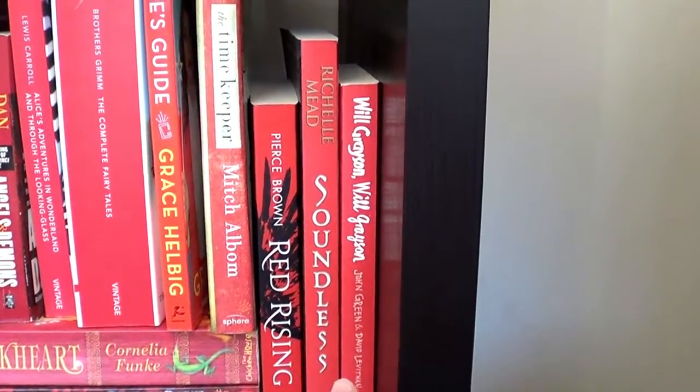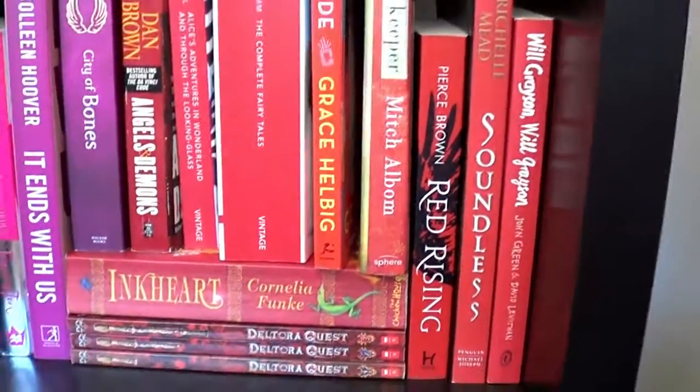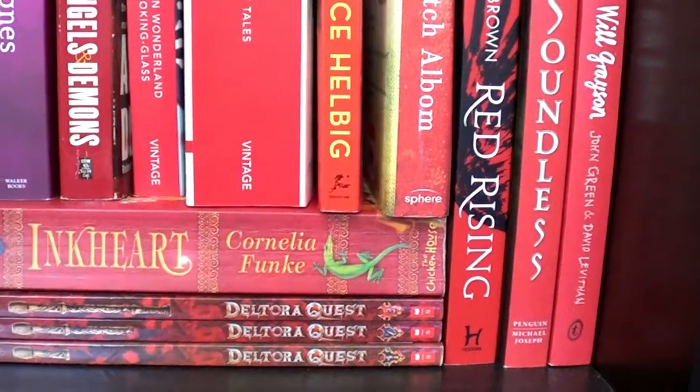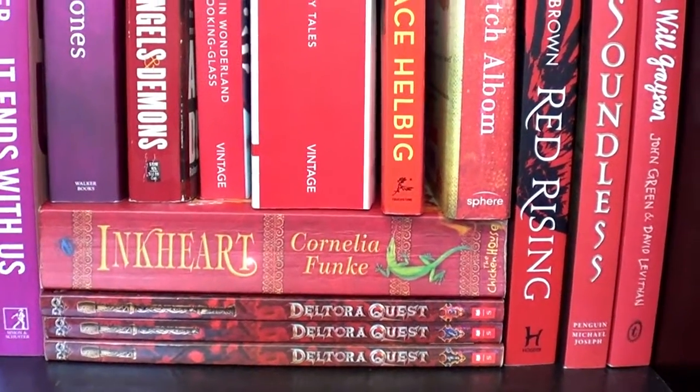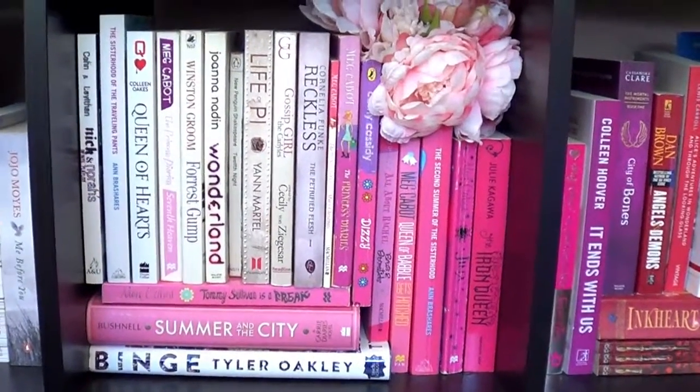Richelle Mead, Will Grayson, Will Grayson by John Green and David Levithan, Inkheart by Cornelia Funke, the second Del Toro Quest series by Emily Rodda. This is another favourite shelf of mine because I think it looks really pretty.